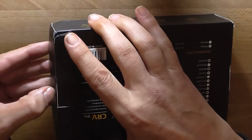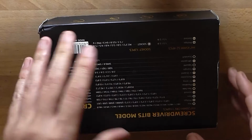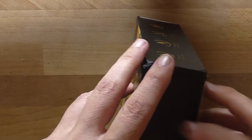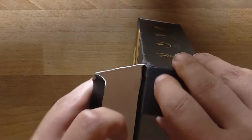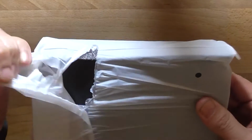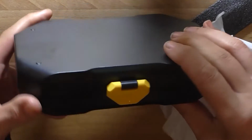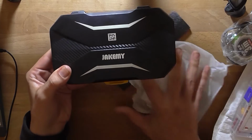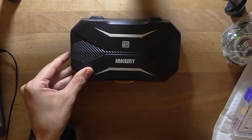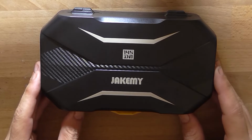Looks like, yeah, there's a little lift up tab there, and that should allow me to open the flap, which it does, and inside the box is another packaged box. So I'll just move the box to the side, I'll open this, and, well, it is quite a nice looking case there. Very, very interesting. And it says Jacome.